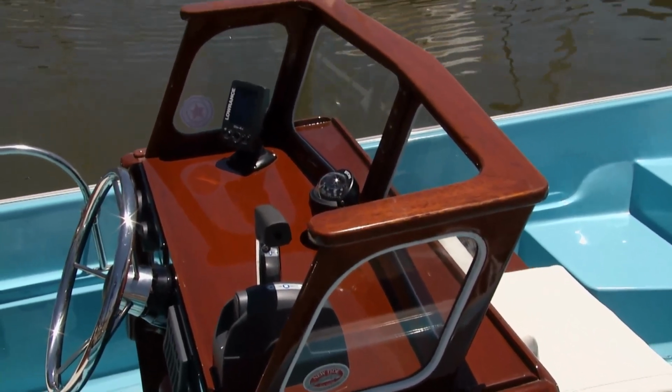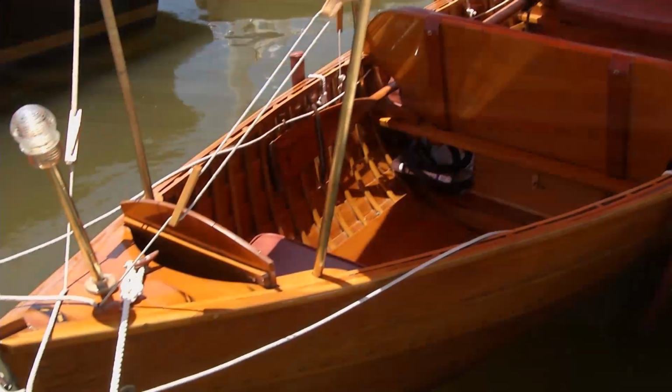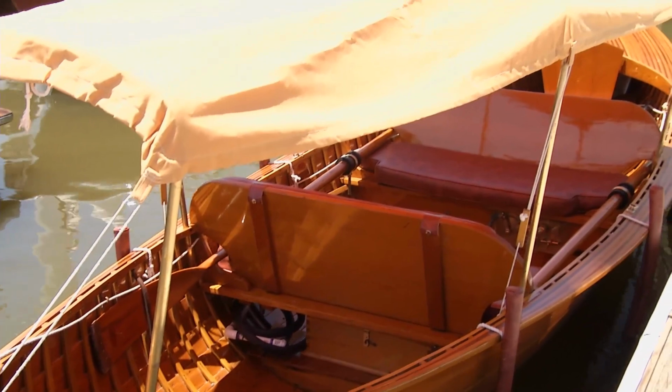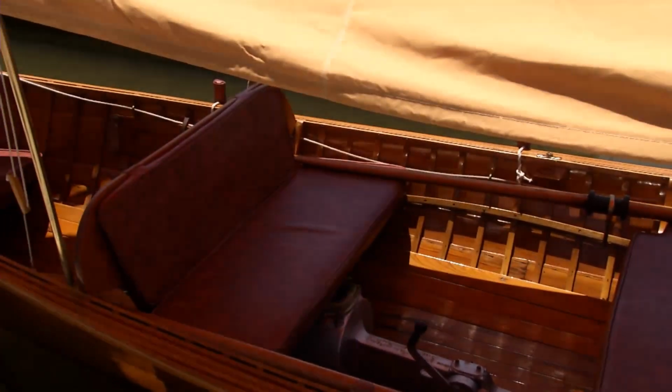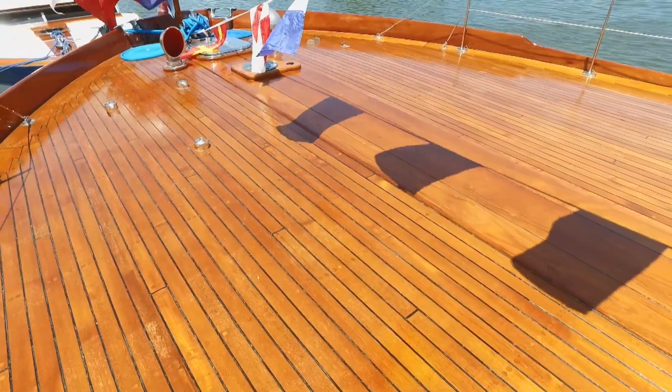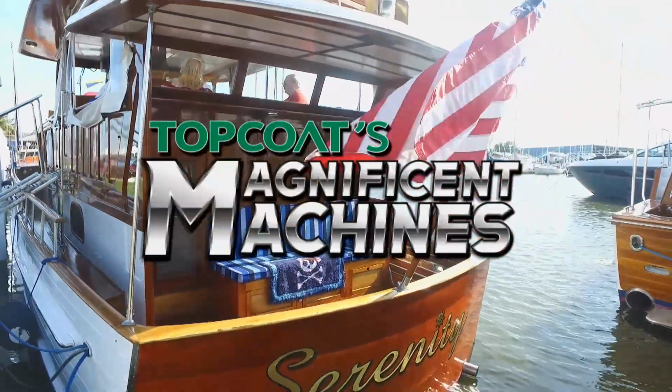I just don't want to abuse her any longer. When TopCoat's Magnificent Machines returns, we'll go to extremes, starting with a small and slow boat known as a dippy. Then we'll climb aboard a wooden masterpiece with a military and fishing heritage. We're back in a moment.